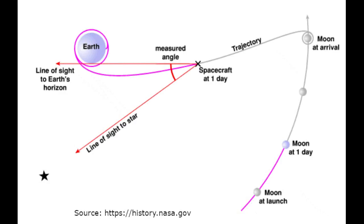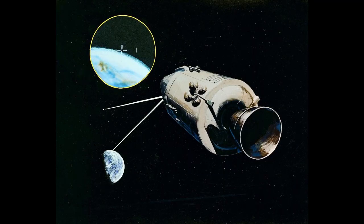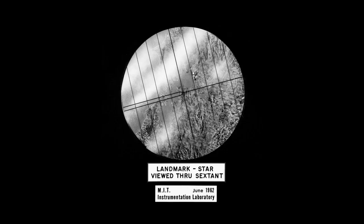This was performed during translunar or trans-Earth coast to verify that the spacecraft was on track or if correctional burns had to be done. For this, the astronauts took an angle measurement between a known landmark and a known star with the sextant. If a landmark couldn't be seen due to cloud coverage, it was also possible to take the measurement at the Earth's or Moon's horizon. Upon initiating a mark command, the angle between the star, the landmark, and the time of the measurement are recorded.